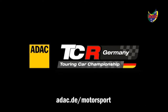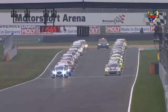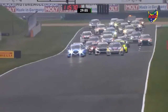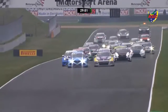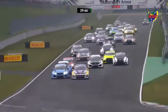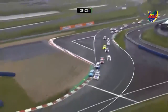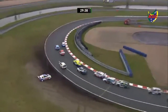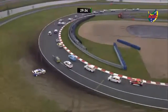The ADAC TCR Germany Touring Car Championship with Florian Thoma and Mike Halder on the front row of the grid. Harold Prochik lurking behind on row 2 as the first race gets underway. Very good charge from Sandro Kaibach in the Audi there from much further down the order. But as they go into turn number 1, Florian Thoma, is he going to be first through turn number 1? Mike Halder and Harold Procik, as there is contact between Florian Thoma and Mike Halder, and that plays into the hands of Harold Procik, who goes through to take up the lead of the race.